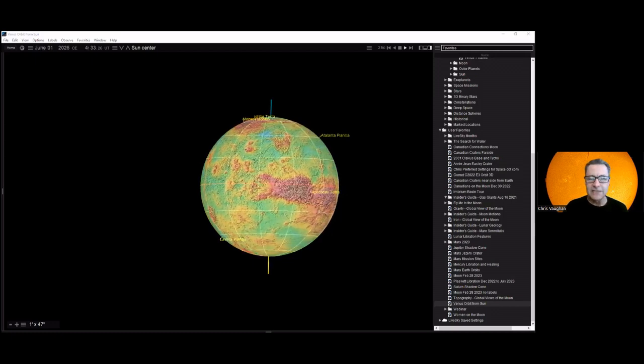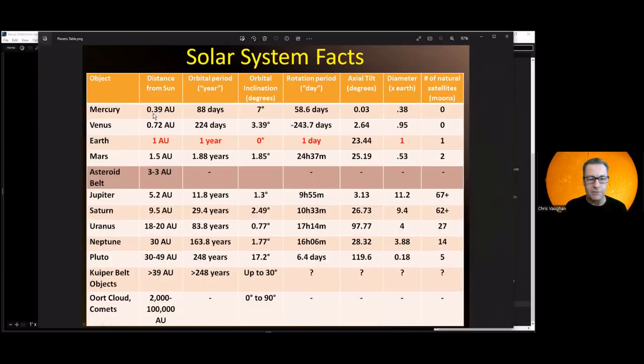Now, back to Venus for a second. I mean, Mercury for a second here. Mercury obviously is the smallest planet in the solar system. It's actually smaller than both Ganymede and Titan, the two moons of Jupiter and Saturn.